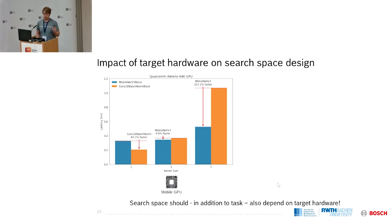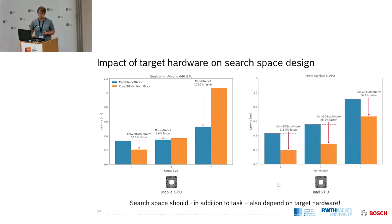And you can see, depending on the kernel sizes, either the one or the other is more efficient on this hardware. And of course, this picture might look very different if you go to a different chip. So in this case, an Intel vision processing unit. And you can see here, in all the cases, the very simple convolution is actually running much faster than the MobileNet block. If you know this a priori to running NAS, this is actually knowledge that you want to build into the search space, right? So if you're running on this Intel VPU, for example, you probably don't want to consider mobile networks in this case.